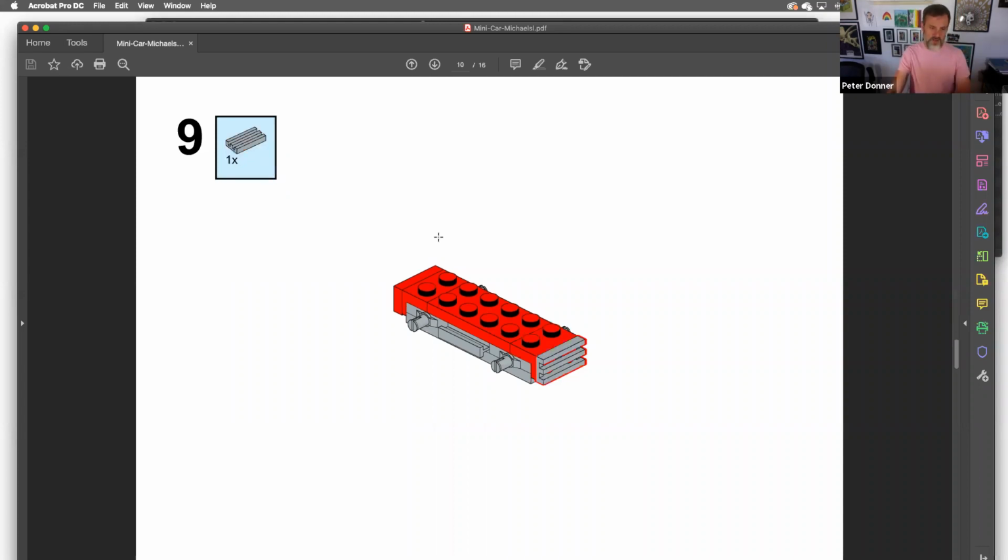Once that's down, we go to step number 9. And here's where we're going to add a front versus the back of the car. So by putting this grill on the front, now you know what is the rear side of the car or the back, and you know what the front's going to be. So now we've defined visually what our car is going to look like for the first time. And we also have a completely smooth base. So all those red studs, that's a flat building surface. That's perfect for the next step, as you'll see when we go to step number 10.